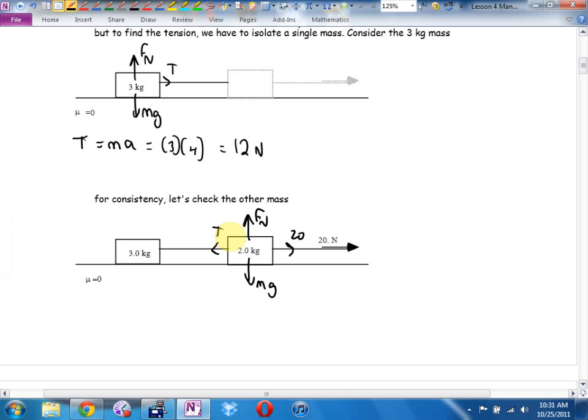Who's winning in the 2 kilogram mass? Not tension. Who's winning? The 20. In fact, your equation here is going to be 20 minus tension equals MA. Caitlin, to get the tension by itself, I think I would plus this over to this side and minus this over to this side. Is that okay in one step? I think tension is going to be 20 minus MA.